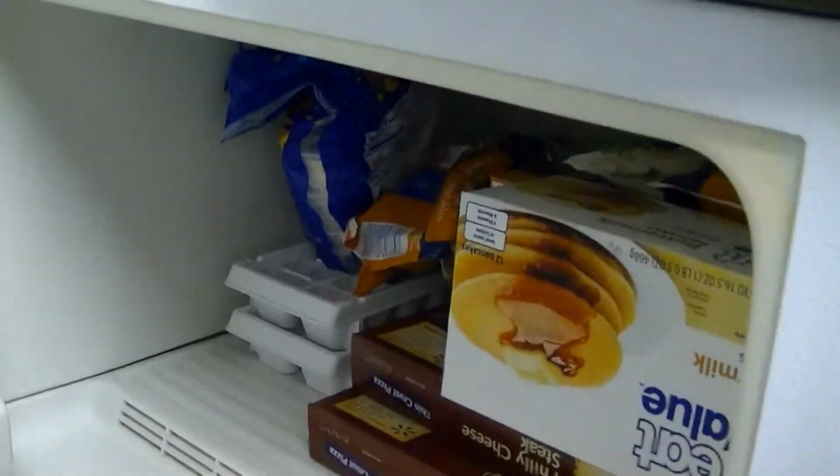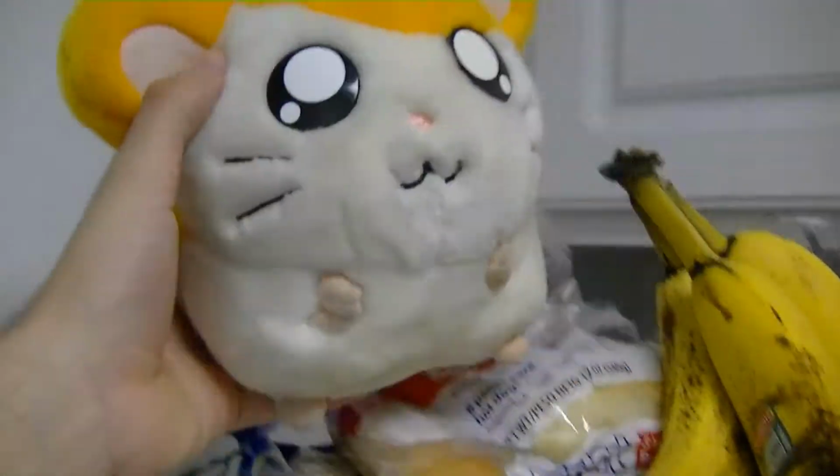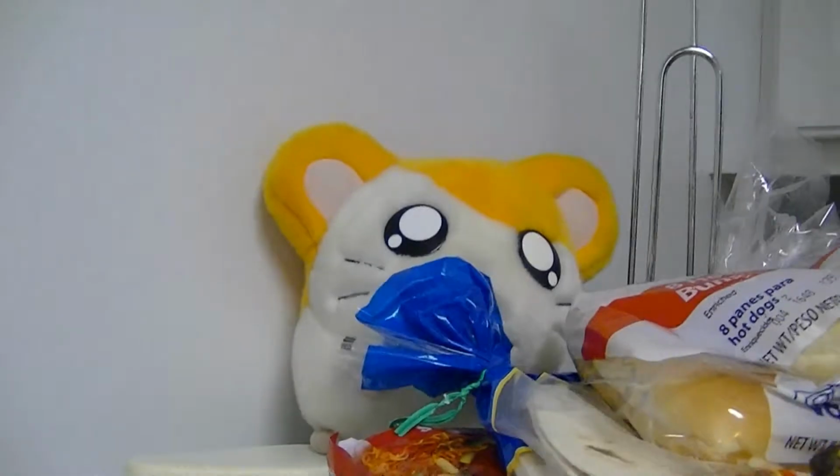But in here, I got some stuff up top. Got a few things. Of course, I have to have frozen pizza, all that good stuff in here. Right now, I just mainly have a bunch of drinks. I need to go get some more food for my fridge. Not too big of a deal right now. And of course, I got Hamtaro just keeping guard of everything up here, looking all cute, and we're just going to keep him back there.